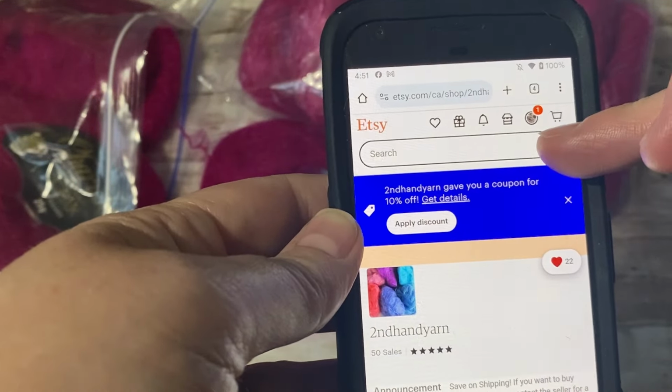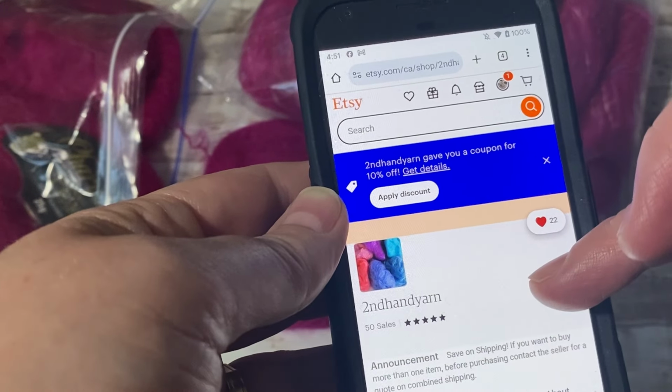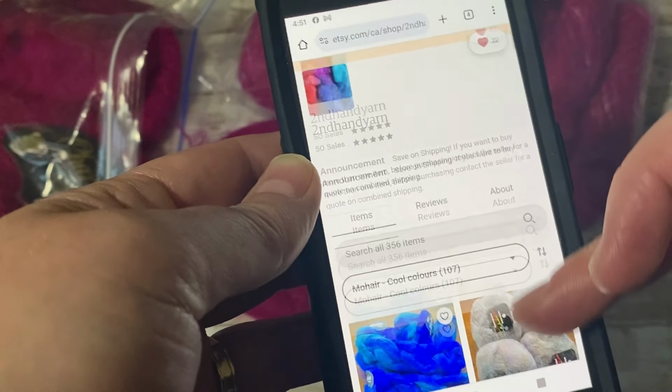See, I hate when Etsy gives me a message. This has been sitting there since Friday. It's so annoying, asking me to give them feedback. Well, I just received it today, so how can I give them feedback?